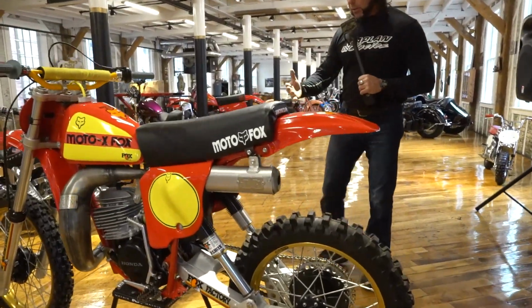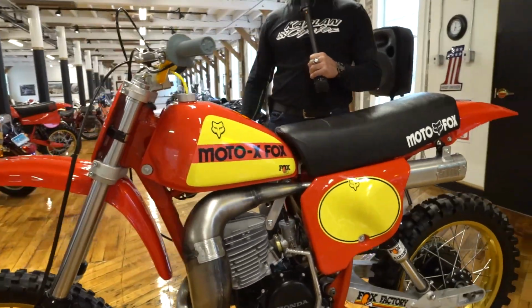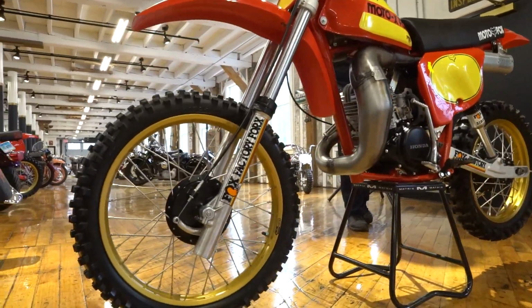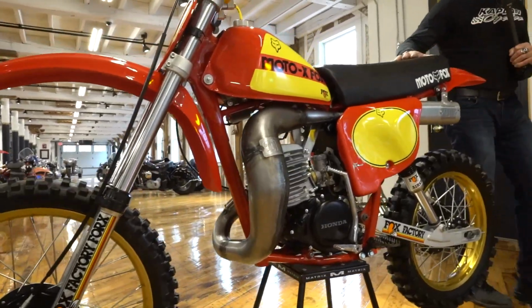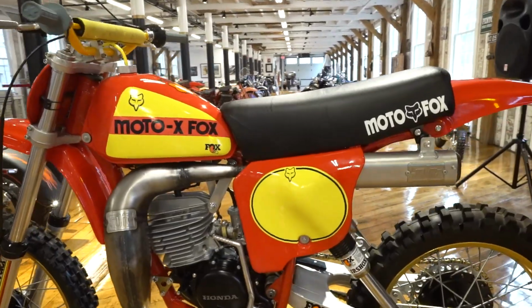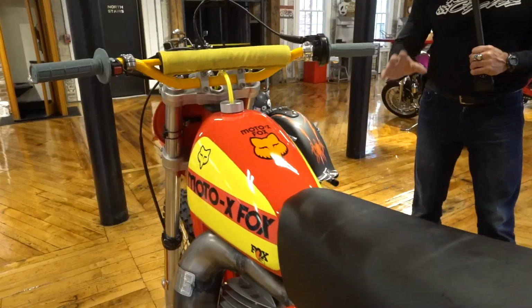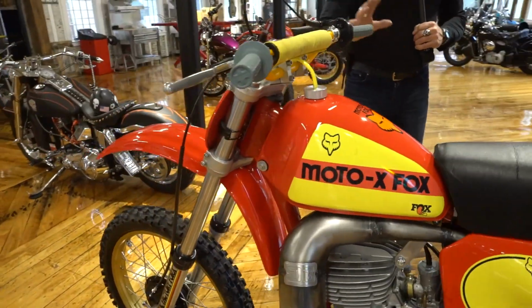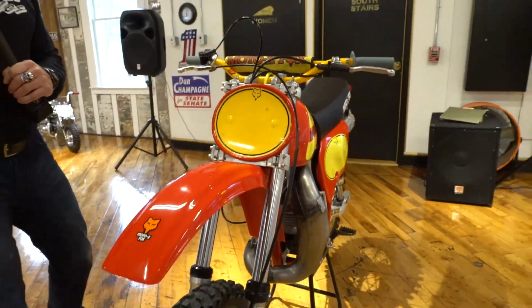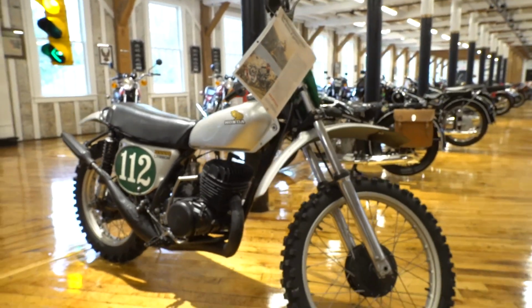What was different about this than the other bikes? Well, to start with, it had a full 12 inches of travel on the stock forks and 11 inches of travel on the rear shocks. The motor was an absolute hoot. It was capable of winning nationals right out of the box, the 1978 CR250 engine. I'll get into that in a little bit, but the frame itself was a complete departure from that right there. Take a look at the geometry of that frame. That's what the 76 was, and what the privateers ran in 77.